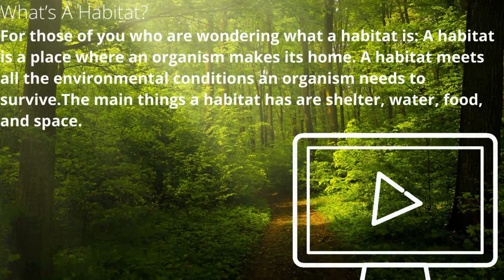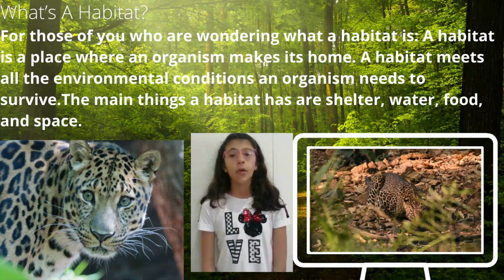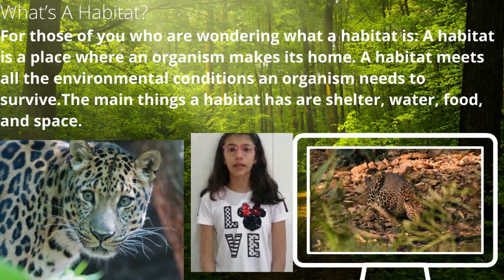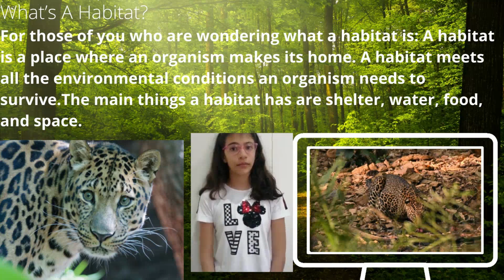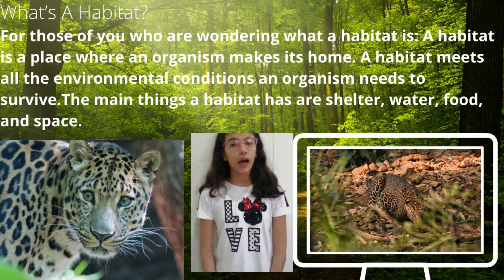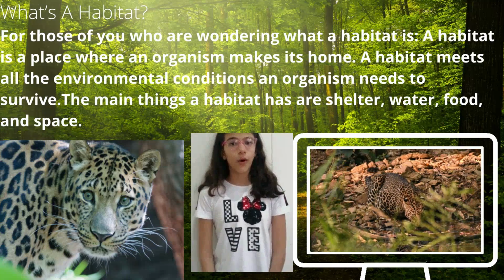Those of you who are wondering what a habitat is, a habitat is where an organism makes its home. A habitat has all environmental conditions an organism needs to survive. The basics of a habitat are water, food, shelter, and space.